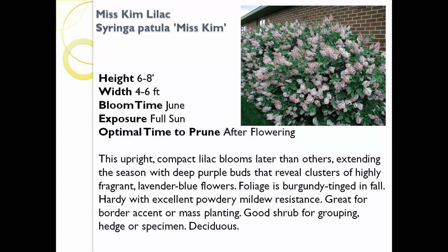The one thing I would point out about this is if you do need to prune it, I would only prune it after it's done flowering. So generally, I would say mid to late June, whenever it's done flowering, then you can prune it. And I really do like Miss Kim lilacs. I just know that you need to give them a little bit of room because they can get pretty tall.